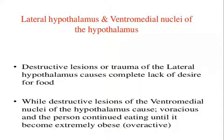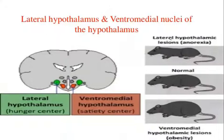But if the destruction is in the ventromedial nuclei, so you have destructive lesions there, then it means that you won't feel satisfied. So you find that you eat a lot, you're going to gain excessively, and you become obese to some extent. So this is an experiment. When you destroy the lateral hypothalamic area, you become anorexic. Anorexia means that there is no appetite. You don't want to eat anything. That's anorexia. Then you start losing weight.